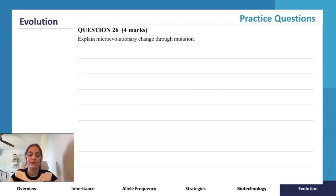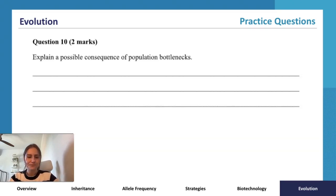hence macroevolution. Hopefully you're beginning to see why this is just an extension of this question, and why we can't really classify evolution as just natural selection. There's a lot of intertwining elements that go into evolution, that combine all these elements such as mutation, natural selection, gene flow, gene drift. So hopefully this question is really just consolidating that understanding.